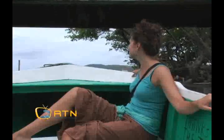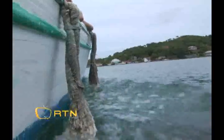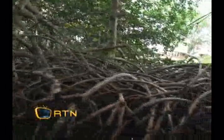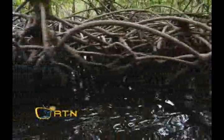The mangroves are an important part of any island's coastal environment. They protect the fragile coastline from rough seas and storms, and their root systems both above and below the water protect breeding fish, crustaceans, and other marine species. The water looks very dark, but I'm told it's due to a substance called tannin, which the mangrove's bark secretes.